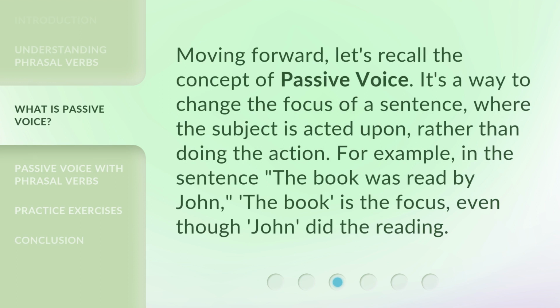Moving forward, let's recall the concept of passive voice. It's a way to change the focus of a sentence, where the subject is acted upon, rather than doing the action. For example, in the sentence, "The book was read by John," the book is the focus, even though John did the reading.